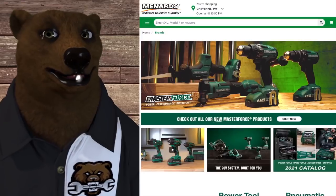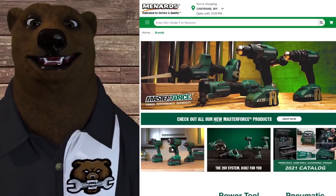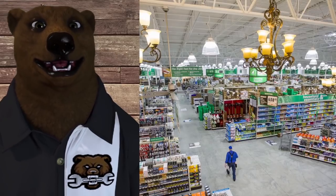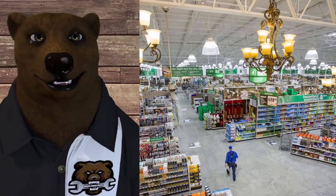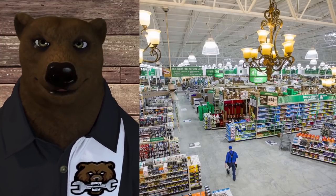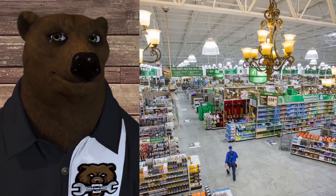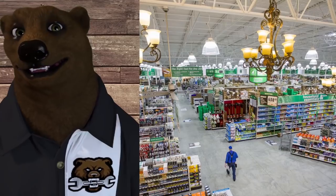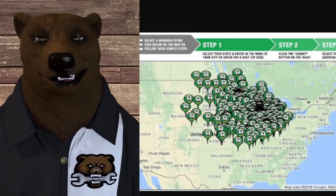For those of you who don't know what Menards is, think of them as Lowe's combined with a Walmart Supercenter. I kid you not. You can buy everything from plywood to power tools to frozen pizza to mops to dishwashing soap, everything. It's all under one roof. It's quite an experience shopping at Menards. If you haven't heard of them, I don't blame you.